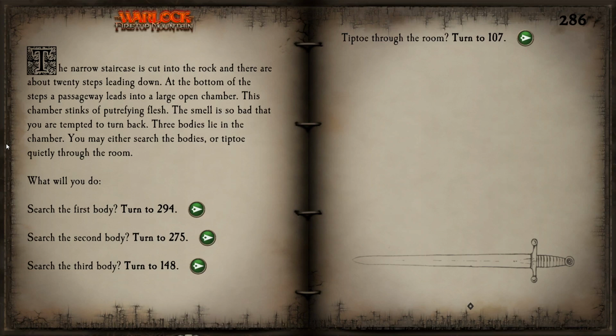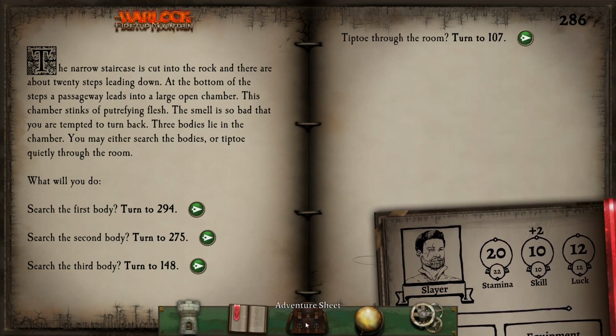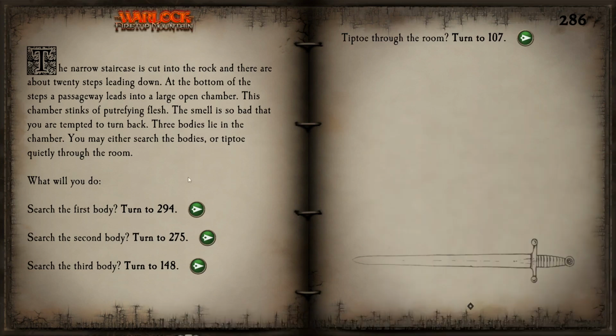This chamber stinks of putrefying flesh. The smell is so bad that we are tempted to turn back, but fortunately we don't. 3 bodies lie in the chamber. We may either search the corpses or tiptoe quietly through the room. I don't know why we would have to tiptoe when these people are obviously dead. But anyway, we are not simply robbers and assassins, we are grave robbers, so let's search the bodies in order. I mean, first, second or third.